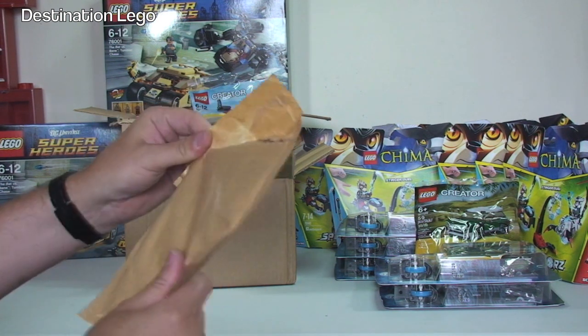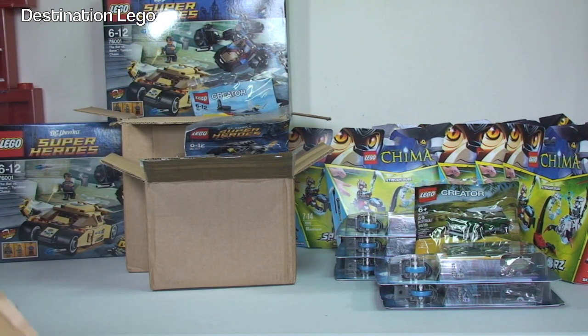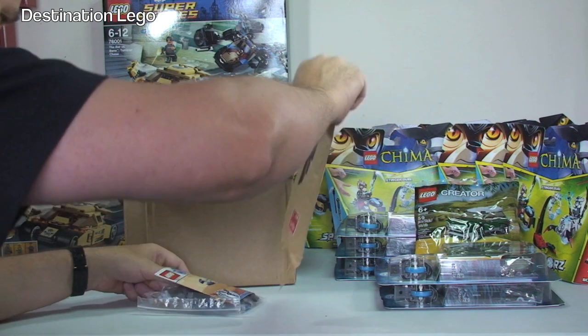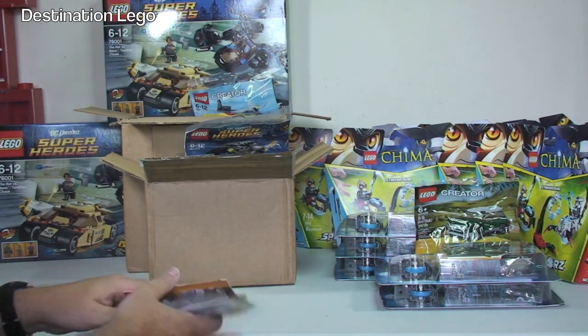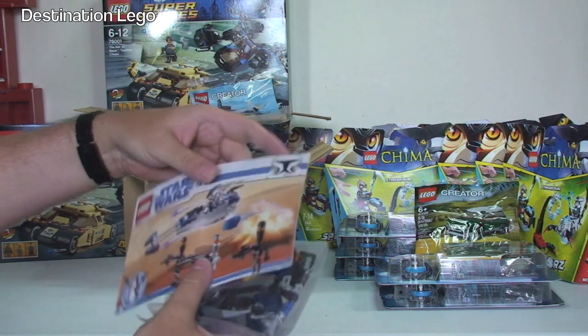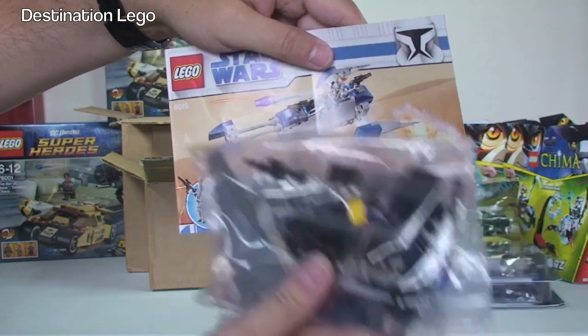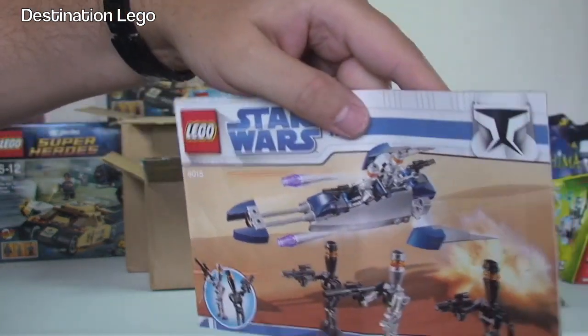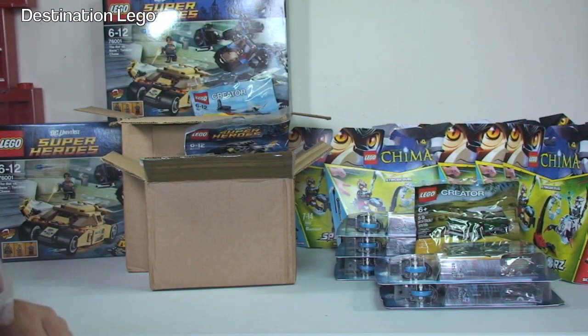Okay, sorry, next package I'm just getting opened up here. And here, what do we have here? Right, okay, so this is for my droid army. So this is my personal collection. 8015. So we have that set there, got one of those, obviously used. Like I said, that's for my personal collection and to go towards my droid army.